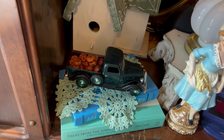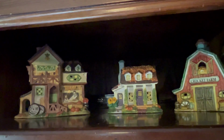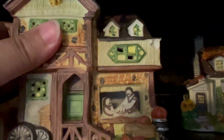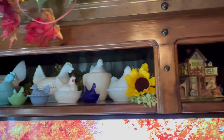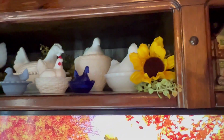And there is another one of those little trucks. This is also a shelf that I put up here with some little village pieces in the houses. And I want y'all to know something. I've had this one for several years, but you see, it's actually like people in there working. That's the first time I ever noticed that was this year when I put it out, that there were people in there. And then I didn't really change my collection of hen on the nest pieces. I just left those there and just added some sunflowers.